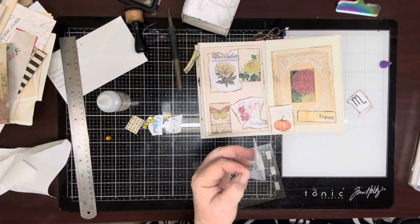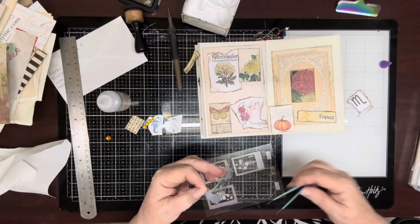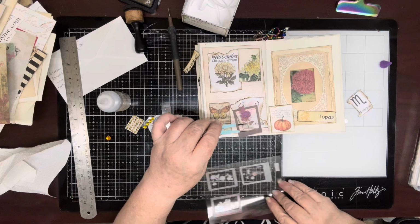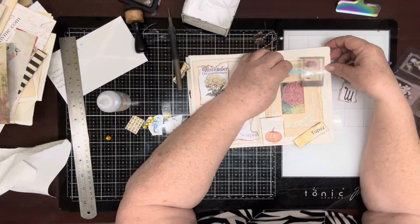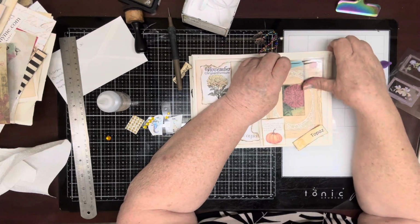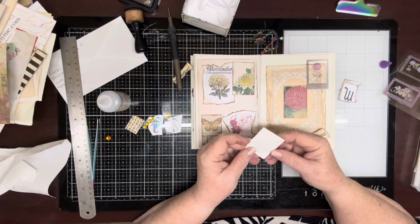Now, you can see the static cling with this one. So in order to, I just stick it onto my tweezers. That way I can put it down, just like that. Now for this one.